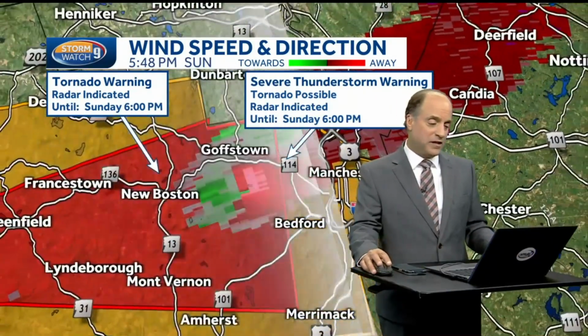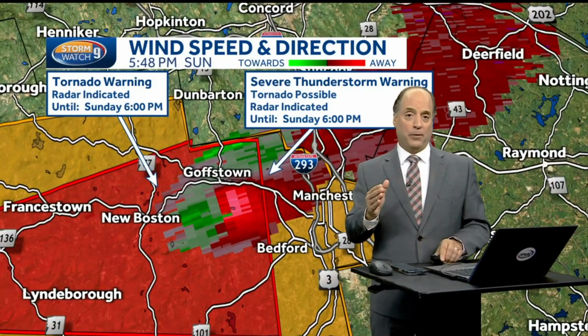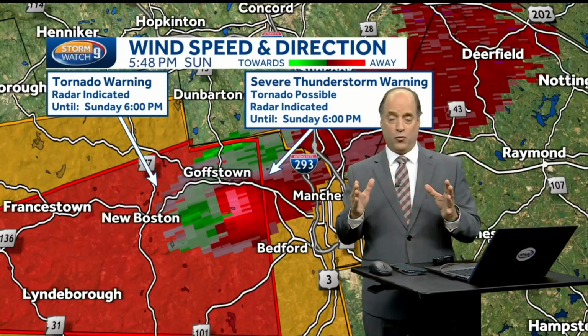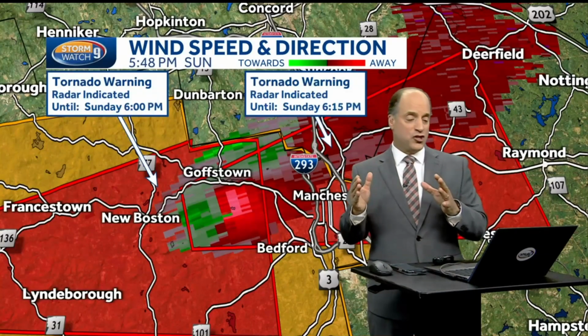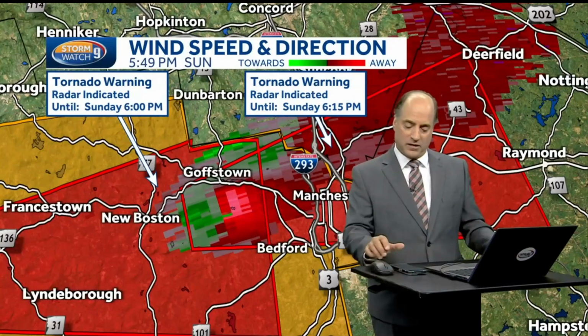We've been talking about this for quite some time. For those just tuning in, we look at Doppler radar for a couple of different reasons. One, to get an indication of how strong the rain is, how intense it is. Another is how strong the winds are.